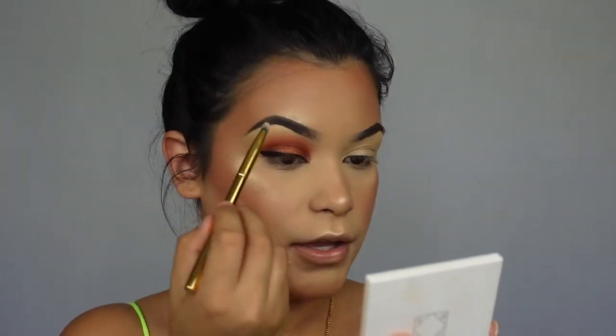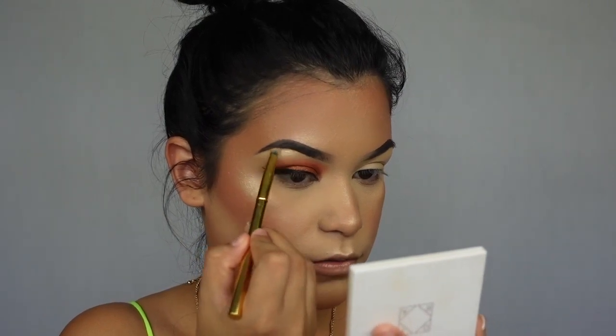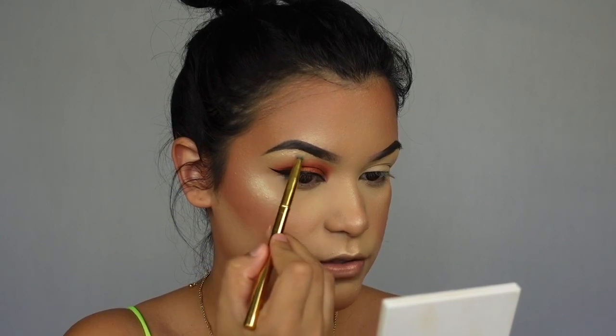But I'm going to go in with a little bit of highlight right under my brow bone and right in the inner corner because it looks cute. So I'm going to be going in with the Ofra, the Rodeo Drive, and just adding very little right under the brow bone. Like I said, guys, when you add these little peaks of highlight in certain spots, whenever you take your pictures they're going to come out bomb.